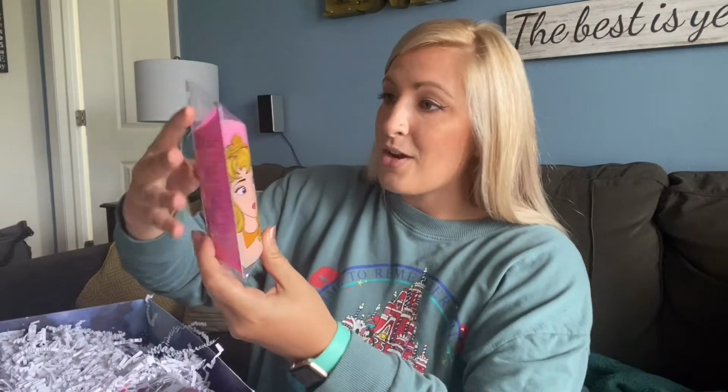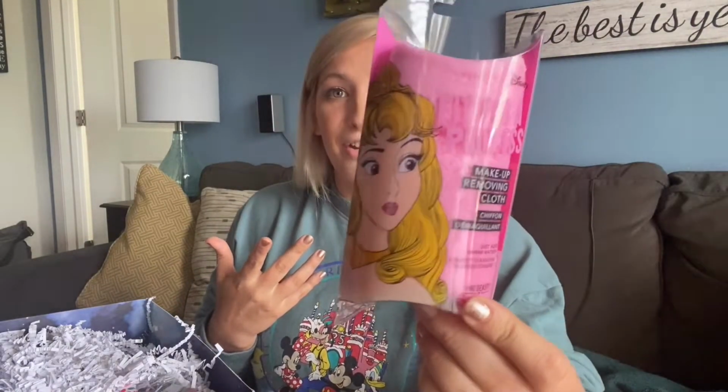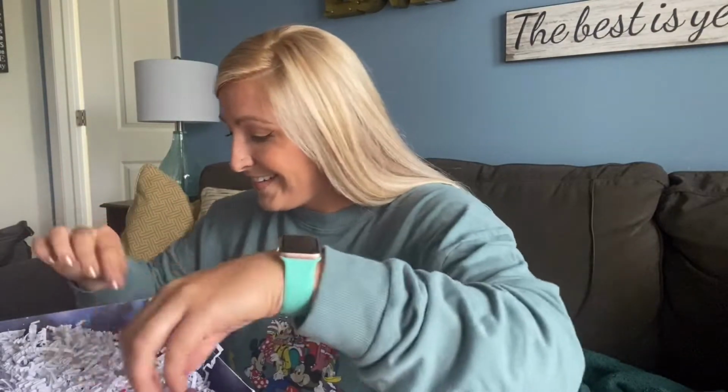What is this? Oh my goodness, this is a makeup removing cloth, and it's themed after Disney princesses. I actually have one of these and it works really, really well. Basically you just get it wet and then it can wipe off all of your makeup at the end of the day. And we all know that I like to put makeup on. So this is literally perfect. I will be using this almost every single night. So thank you, thank you.